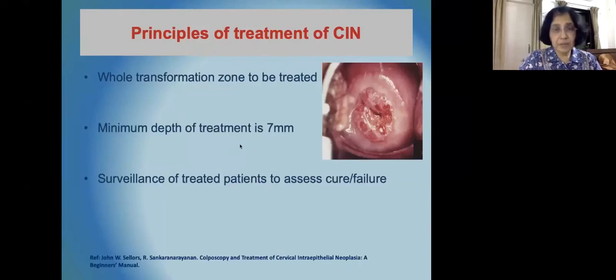And with ablative treatment modality, in 70 to 80% of the cases, we reach the depth of about 5 to 6 millimeters. And surveillance of treated patients is necessary for the next 20 years to see whether there is recurrence, whether there is failure of treatment, or if there is no disease.